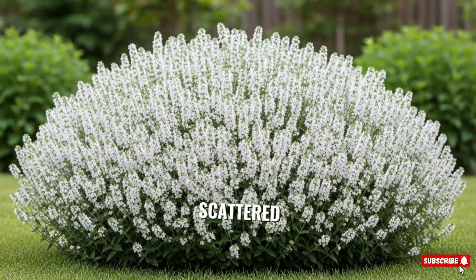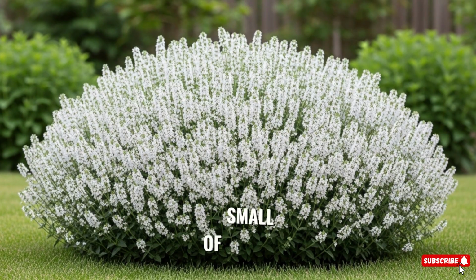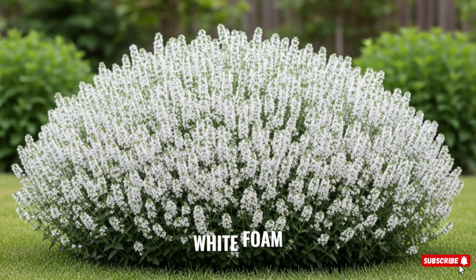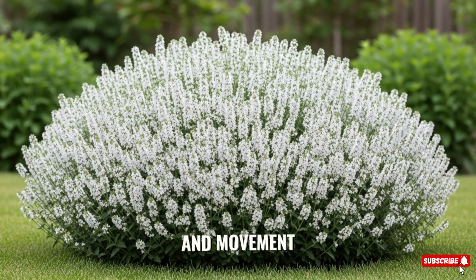What started as scattered early blooms has now developed into dense clouds of small white flowers that completely cover the perennial. The effect is almost like a white foam spreading across the garden, creating incredible texture and movement.